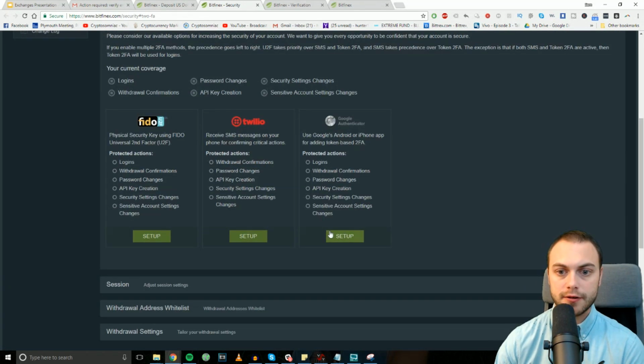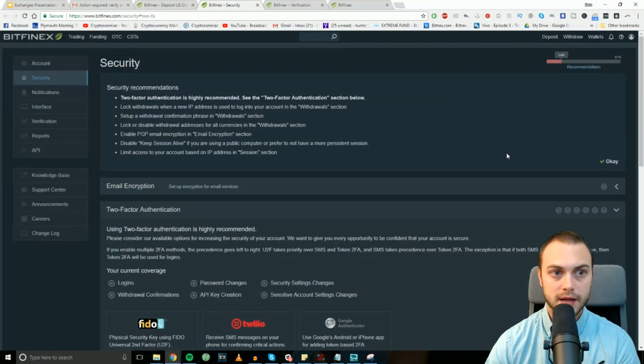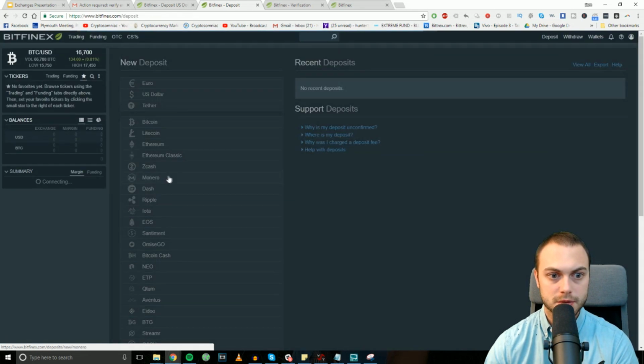Again, we highly recommend Google Authenticator. Hit setup, and you'll be given the good old 2FA token and Google QR code. So you'll scan the QR code, write down the secret key, and enable 2FA. But if you go to deposits and withdrawals, you'll see you can deposit and withdraw any number of cryptocurrencies here.